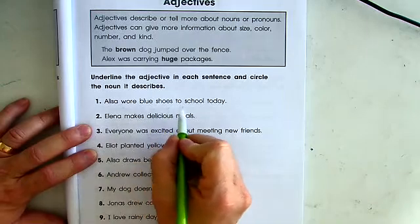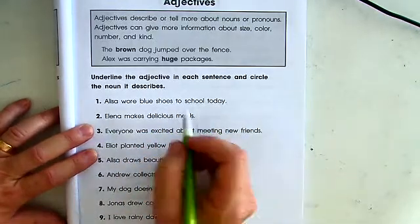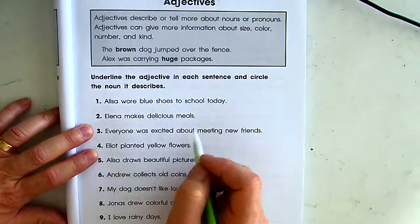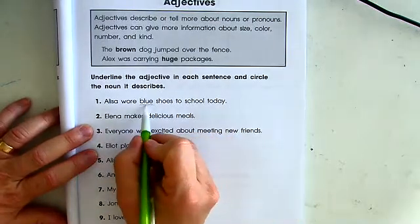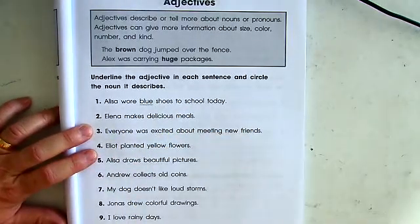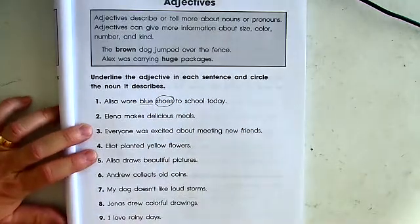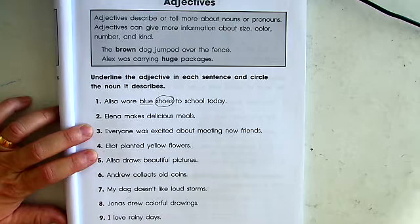Elisa wore blue shoes to school today. So we do have a few nouns. We only have one adjective. Remember, the adjective is about size, color, how many, what kind. So blue is going to be the adjective. So what does blue describe? Is Elisa blue, the shoes blue, or the school blue? It's the shoes. Now, usually an adjective will come right in front of the noun in English. Doesn't always, because sometimes we use the word "is" and the adjective will come after that.